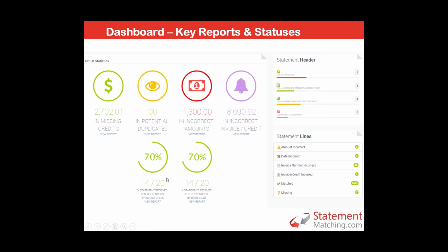The other one I wanted to mention was where it says 70%, 14 out of 20. These are my top vendor reports. So if you've got a target in your shared service centres to say I've got to do my top vendors by invoice value, I've got my system set to top 20, but it could be top 50, whatever. This is how you make sure that you hit that SLA.